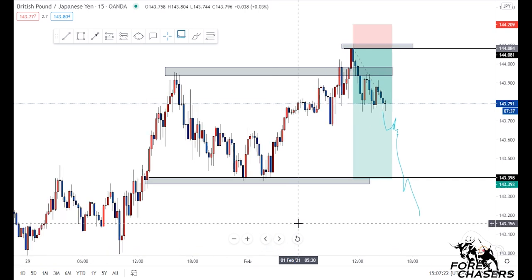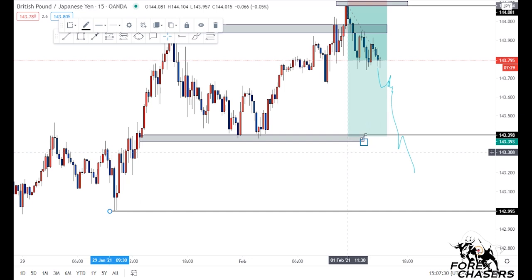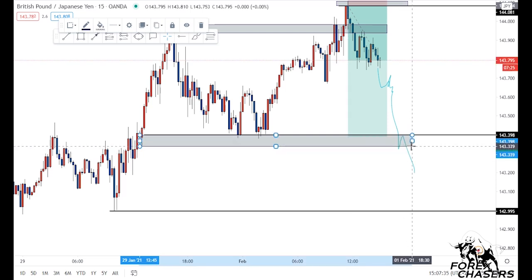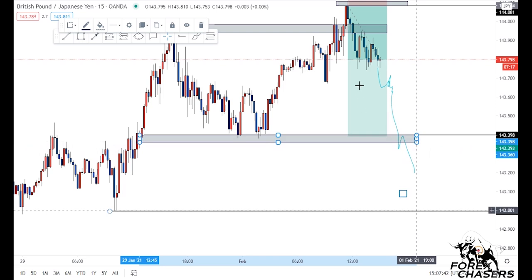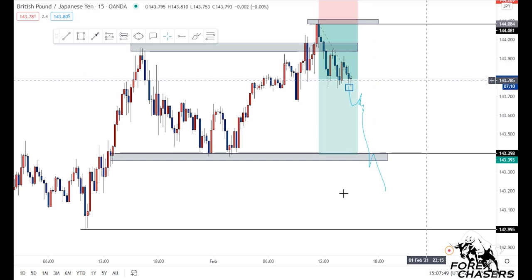After breaking there, possibilities are after breaking this support, the market can break here, come for a retest around these areas. Let me make this zone a bit bigger. So the market can actually break this support, come for a retest, and continue coming down until this level right here. So on this coming week, we're actually looking to sell GJ.